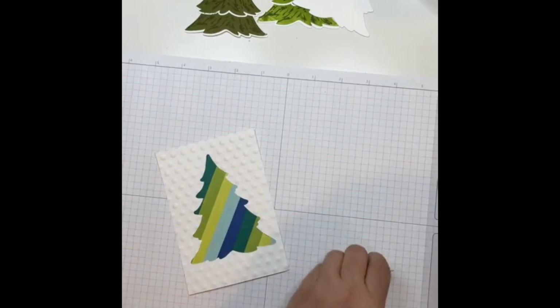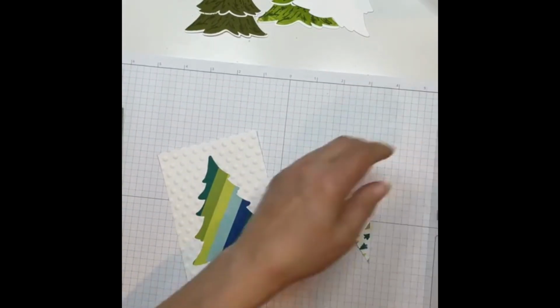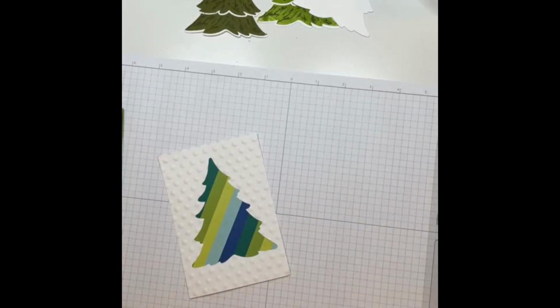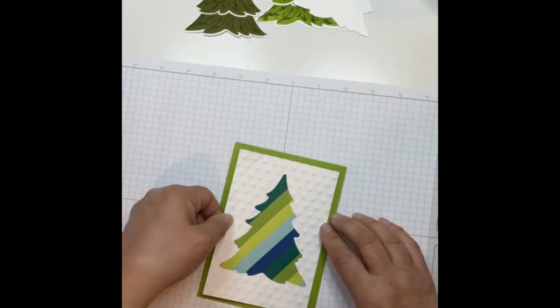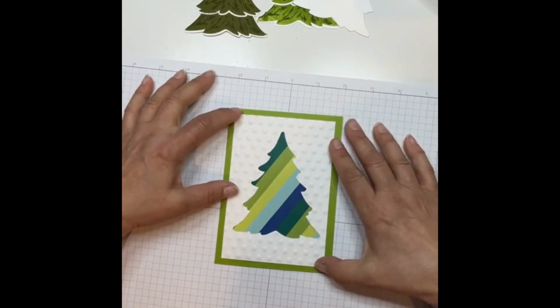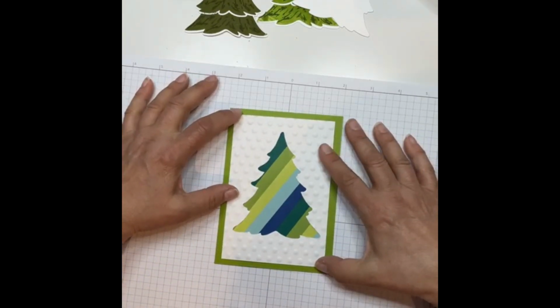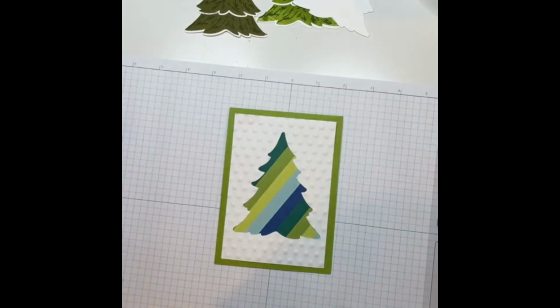Okay, so how fun is that? I think that's pretty fun. Oh my goodness, my hands don't work. So here's an idea of how it's going to go. Before I stick that down, I think it's just going to go flat on there. I'm going to try to get an idea of what I'm going to do for a sentiment and such.